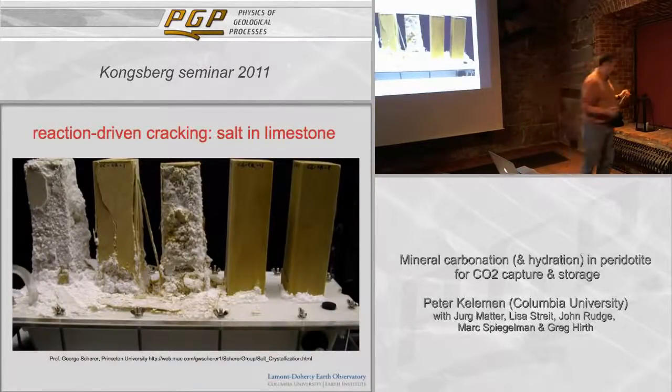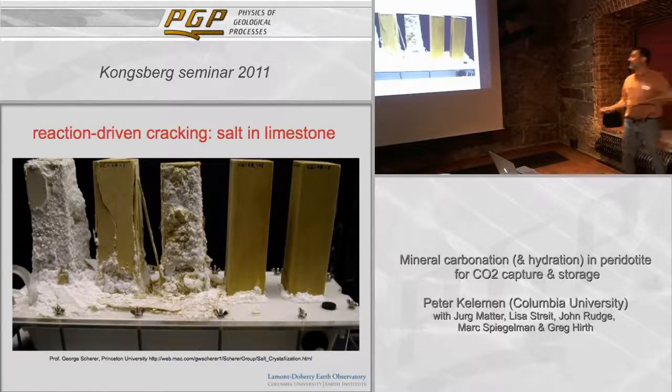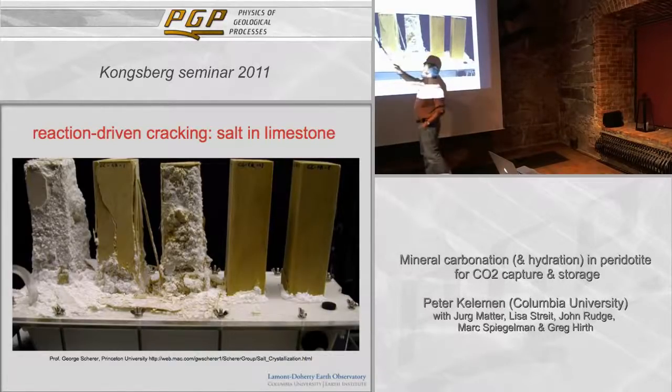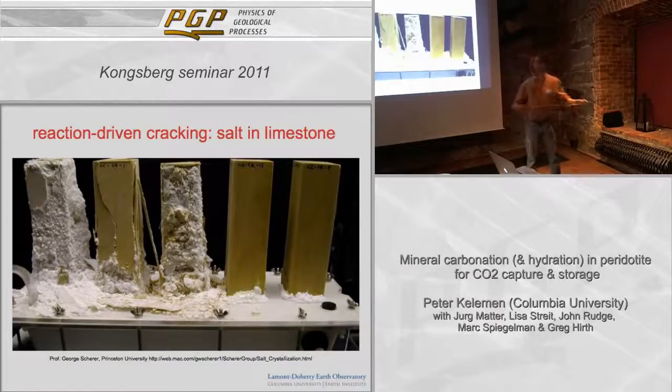Okay, well, it turns out that there's a pretty decent literature on an analogous process going back 60 years, and that is so-called salt weathering. And this particular picture has never been published. You can find it on the website of George Scherer at Princeton. These are blocks of limestone with their feet in water saturated in sodium sulfate salt. And the water climbs up into the blocks by capillary action. Evaporation increases the sodium sulfate concentration until salt starts to crystallize. So even though there's a net loss of fluid mass in this system, there's local compressive stresses due to the forming salt crystals in the pore space that shatters the rock.